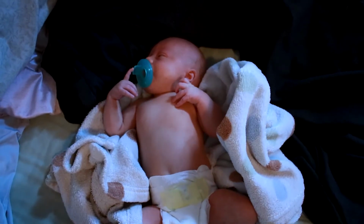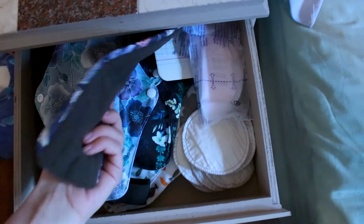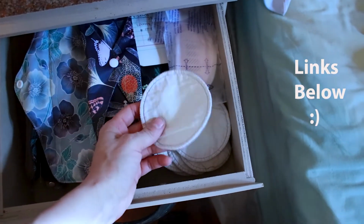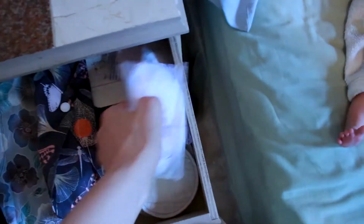All right, we're all finished. This guy's all nice and clean. You got your diaper on. Mama's got to get ready for bed. So I use cloth pads and cloth nursing covers. But at nighttime, I use disposables because it just makes life so much easier. So we're going to grab a couple of those.